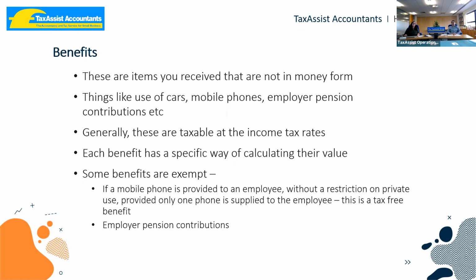So we've put on there an example of a good tax efficient benefit to extract is a mobile phone. Where a company has a contract for a mobile phone and provides it to one of their employees, as long as they only provide one mobile phone to that employee, it isn't a taxable benefit on the employee. So it's a good, efficient way to provide mobile phones. Obviously in COVID situations, it's much more important for us to be mobile, much more important for us to have that flexibility. So that's a good thing to think about, providing employees with mobile phones, because it's very tax efficient.